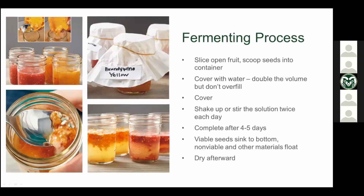So for fermenting, you're just going to slice open whatever it may be. We have a tomato example here. Scoop the seeds into a container. Glass is ideal. Cover with water, maybe double the volume or so, but you don't want to overfill because you're going to get some kind of enzymatic action and some bubbling. And cover the container and either shake it or stir it, what have you, but get everything nice and mixed together. And then you're going to leave it be. You're going to either shake or stir that solution 1 to 2 times each day for 4 to 5 days.